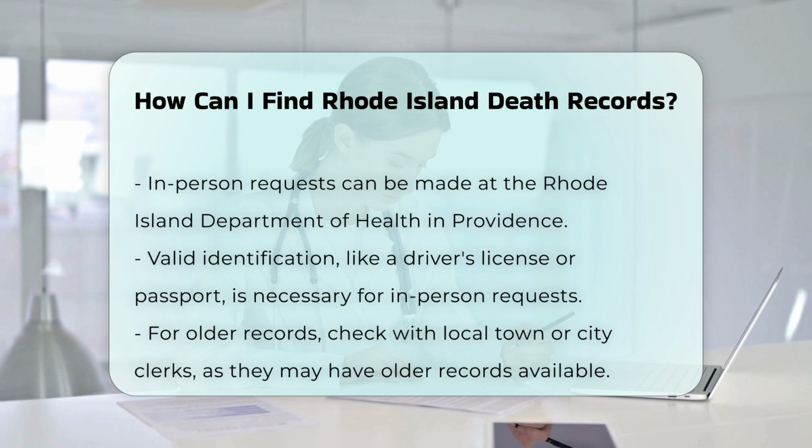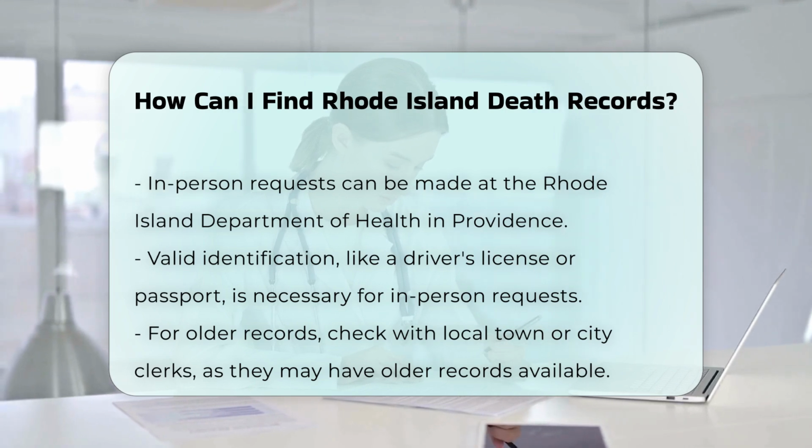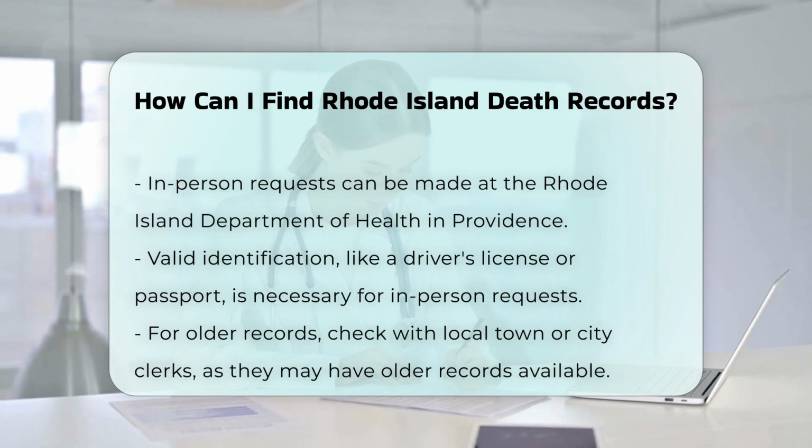If you are looking for older records, you may need to check with local town or city clerks. Many municipalities keep records that date back further than the state's records.